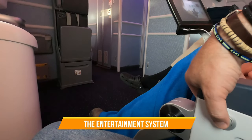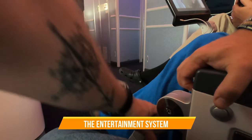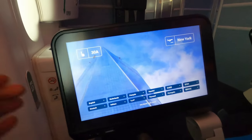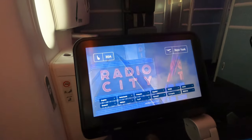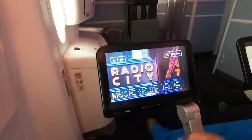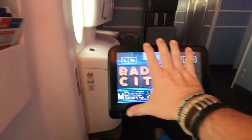As I was saying earlier, the emergency exit seats are slightly narrower than the regular economy seats, and this is because the entertainment system is stored in the side of them. And the button's just located here. You just press it, pull the arm, and the screen comes out. It's a nice size screen.